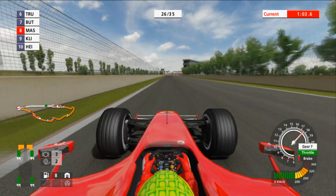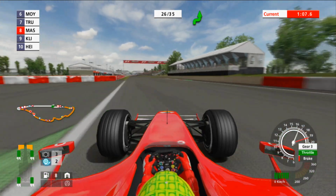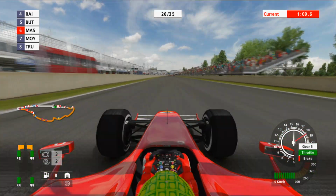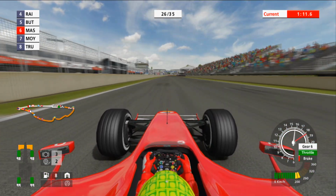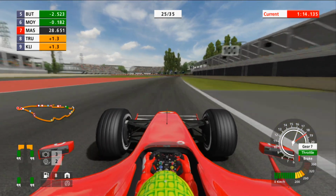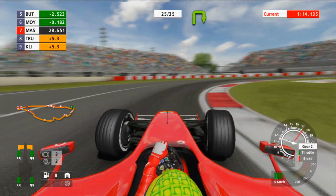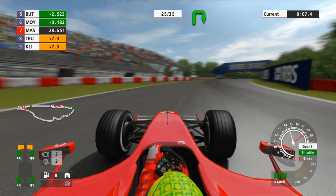Let's see who the top 8 drivers are. Alonso leads. Barrichello is second. That's a gain of 2 places. Fisichella third. Fourth is Raikkonen. He's moved up from sixth. Montoya fifth. Trulli sixth. Seventh is Button. And Massa is eighth.